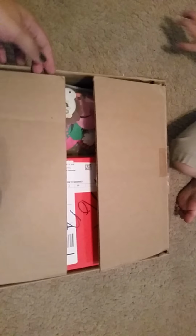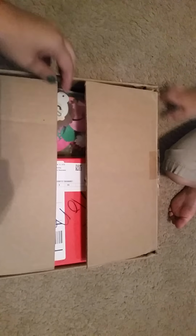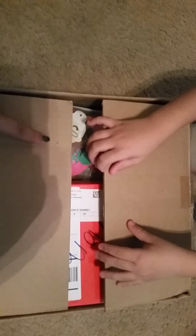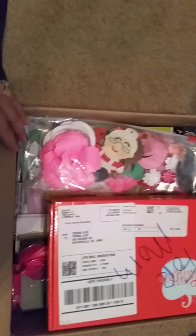Teresa, oh my goodness, so overly generous. I don't know if you guys can see the size of this box, but it was a shock. I had to fight my mailbox to get it out. All right, you ready, kid? Okay, this is from Teresa. What do you say first? Thank you. All right, ready? Open your side.